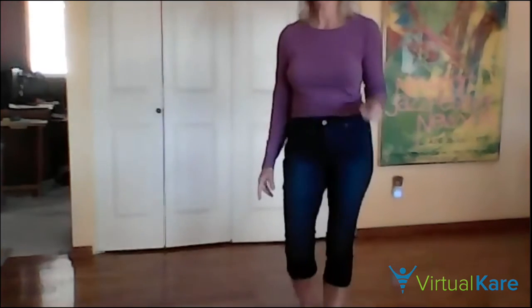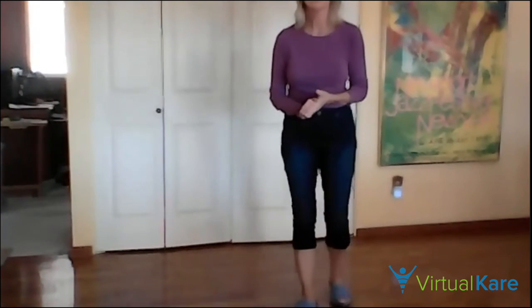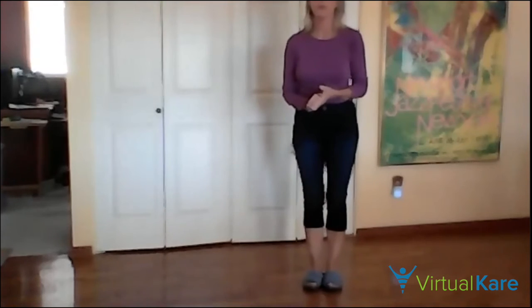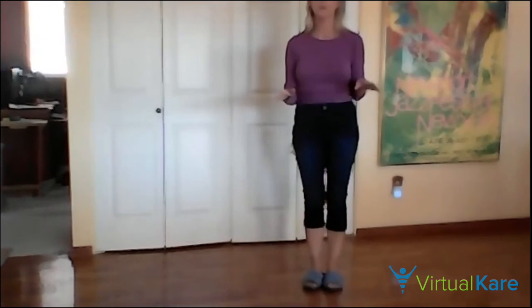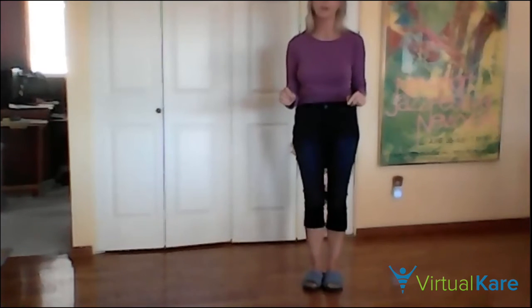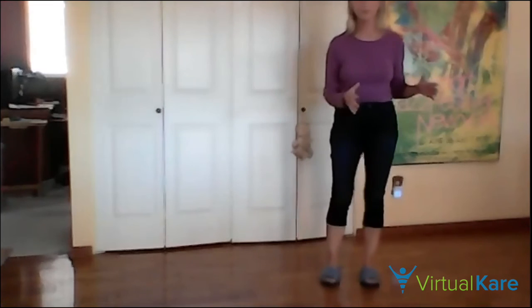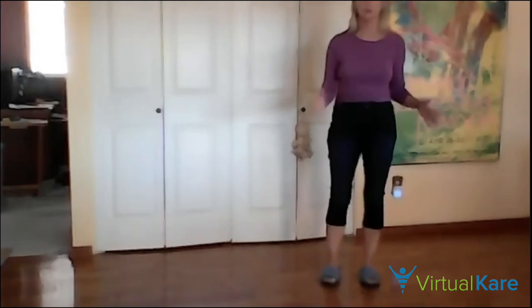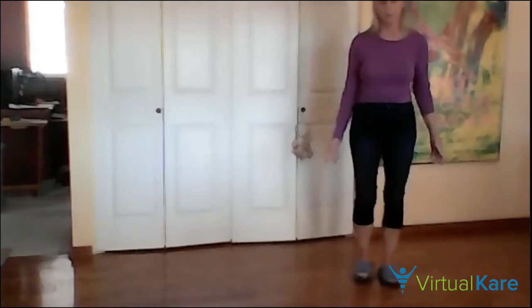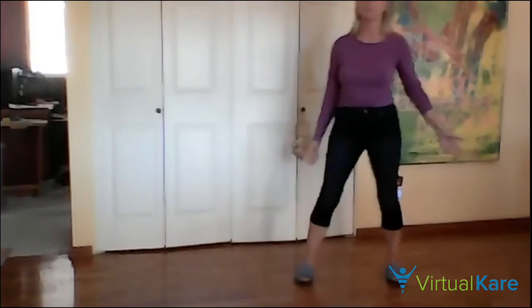So I'm also going to show you an exercise you can do that can be very helpful. Now, if you need some balance, you can get at your kitchen counter or maybe hold on to some high back chairs, or if you have somebody that could stand by, that would be helpful. So again, weight shifting is the key, okay, in order to take that next big step. So a really good exercise that you can do is just to step sideways.